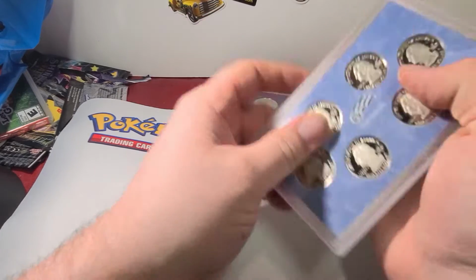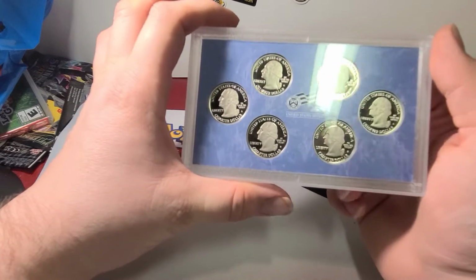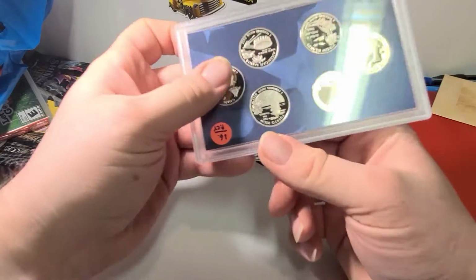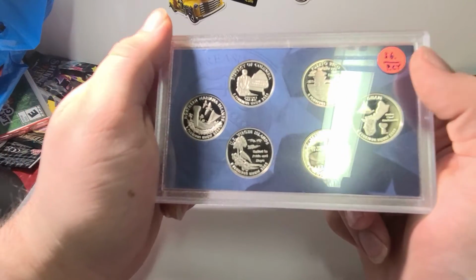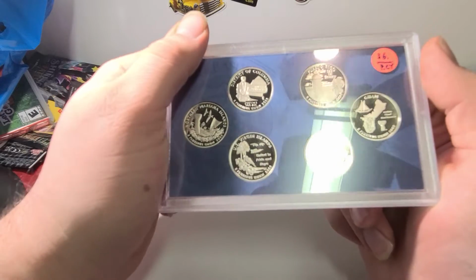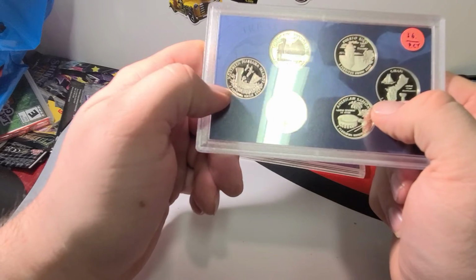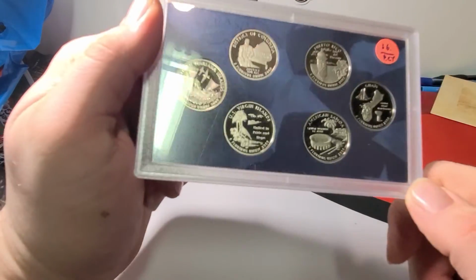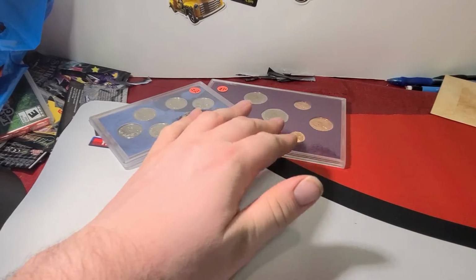Next, these are American. Most of the coins I do buy are American coins. This is a United States Mint set, and this is, I think, a proof. So I bought a proof set of the Territories coins that came out maybe 10 years ago, I think. They have one for each territory: District of Columbia, Puerto Rico, Guam, American Samoa, Virgin Islands, and Northern Mariana Islands. It's pretty decent. I really like the proofs because they're all shined up and everything.